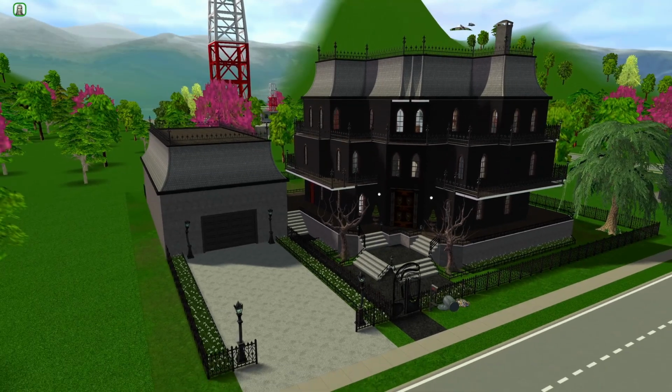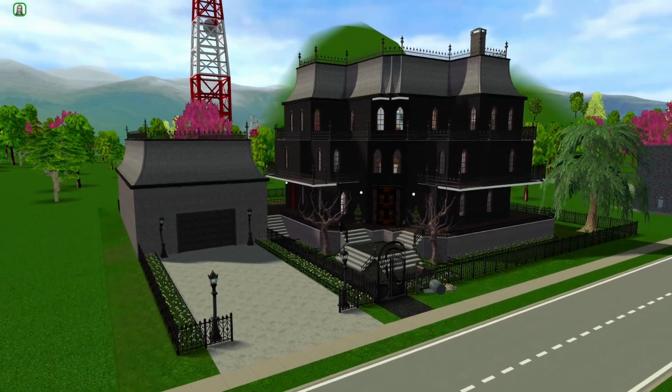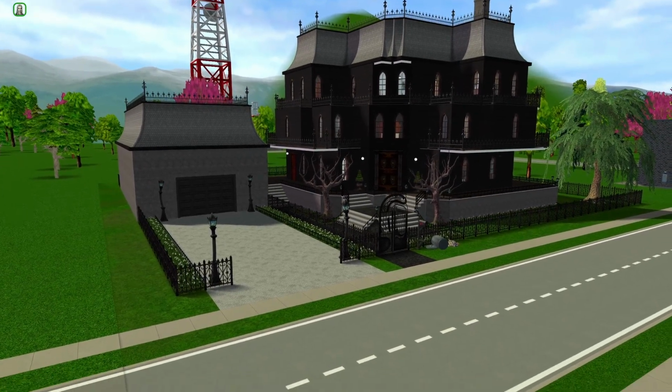So we have a lot to go over. We have 3 floors. I left the attic empty because I just could not decorate anymore. And we have a basement, and the detached garage, and 8 Sims. 8. That's twice as many as any of our other behind the scenes. So we really need to get started.